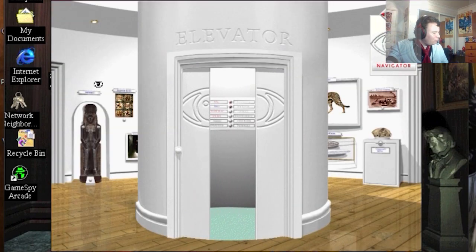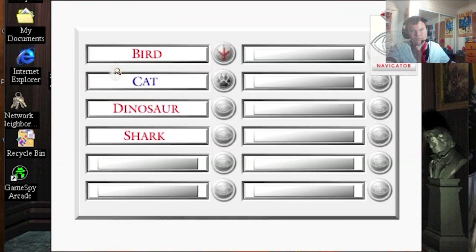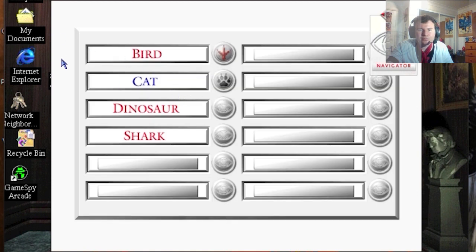Anyway, let's go to the elevator to go to somewhere else. Next up, Dinosaur Hunter. Surprisingly, this works. This software hadn't come out yet, but this is able to detect that you have installed the dinosaur game software.